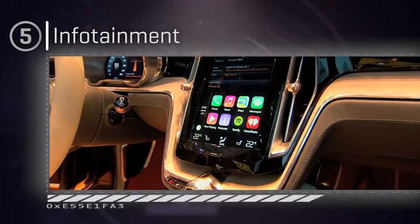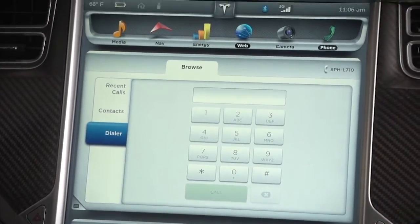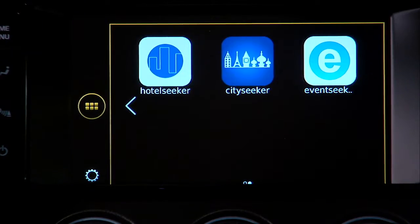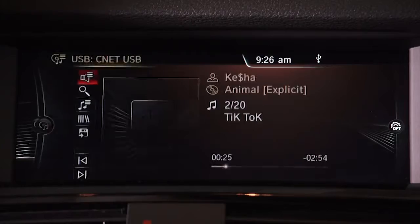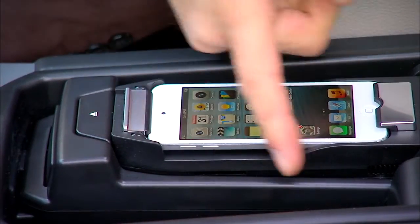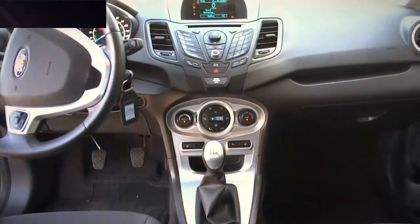Number 5 is infotainment. Seems pretty low for something which includes navigation, mobile devices, satellite radio, and apps and more, but I put infotainment electronics rather low because it still lags well behind our phones in terms of scope and elegance. And until that changes, it stays down here in the cellar.